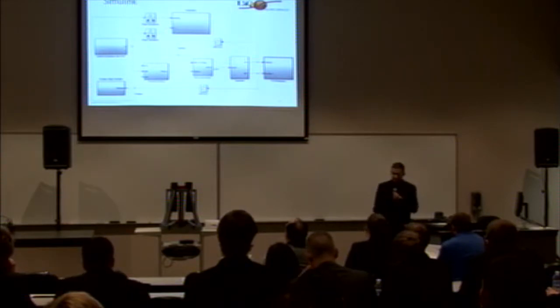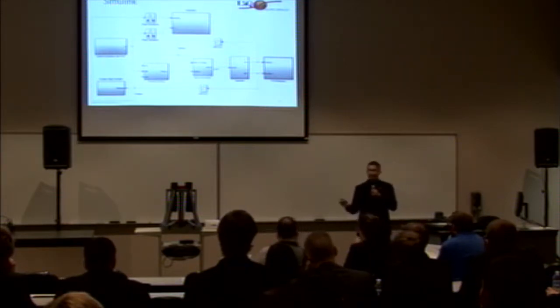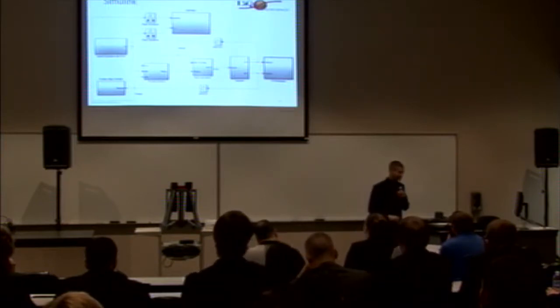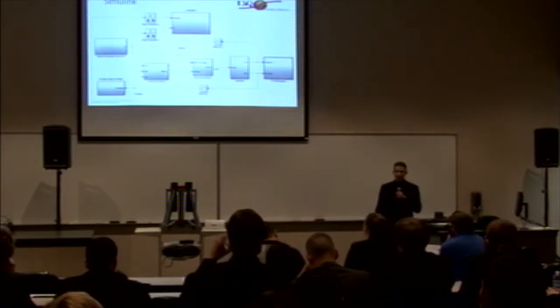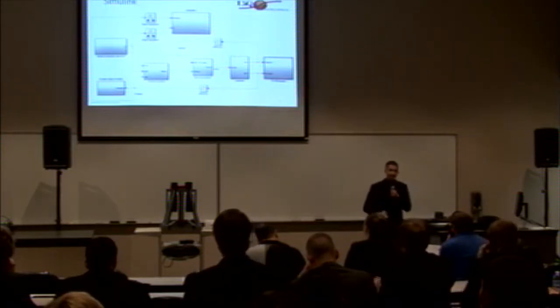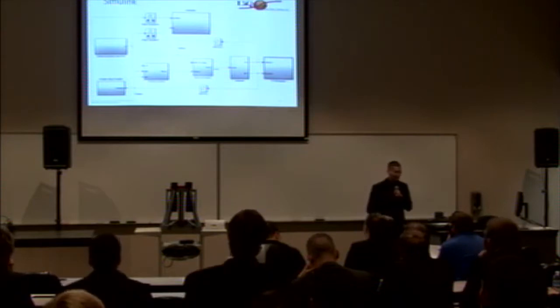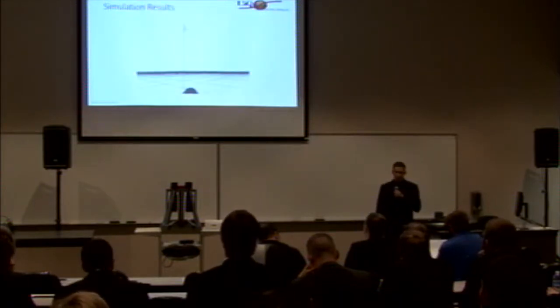Our thruster controller acts through the body frame of the lander and is then rotated into the inertial frame. Our vehicle dynamics block also includes the attitude control system, which is the 4 solenoids used to correct roll and pitch. Here's the simulation results.